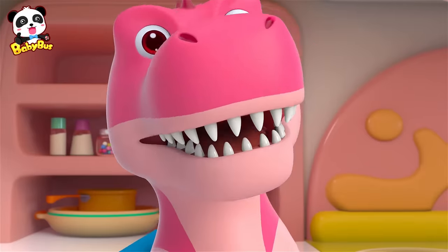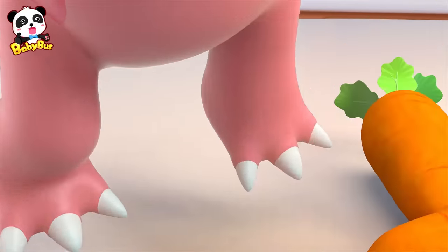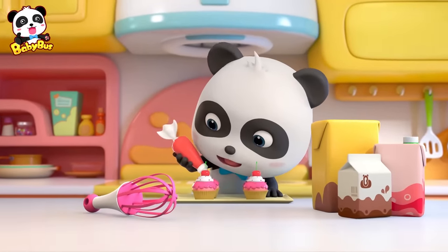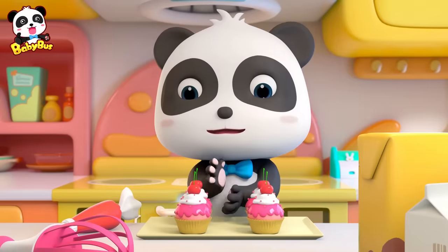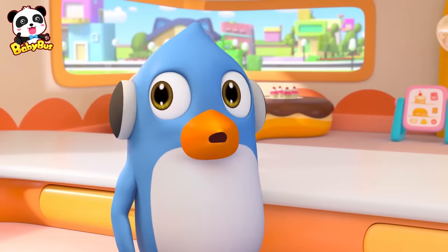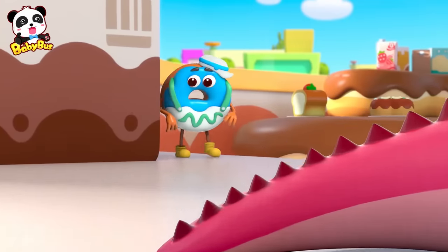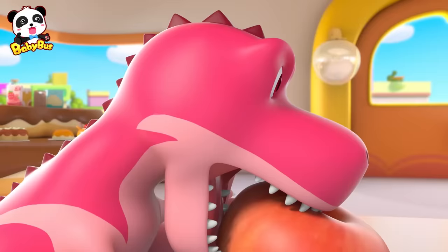I'm a scary T-Rex! T-Rex is coming! All done! Rudolph, let's go to the party! Okay, let's go! Come out, everyone! Wow!